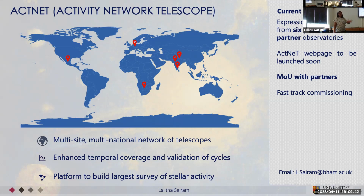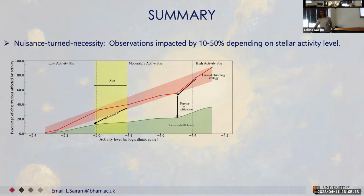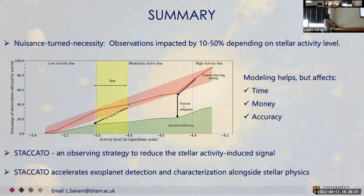Currently there are about 6 partners, and there are 2 more that I am trying to negotiate how much time per semester and things like that. So currently working towards fast-track commissioning of this network. If you know any telescope, or anyone who might be interested in being part of ACtNet, working towards building a legacy of activity cycles, please spread the word. So with that, I'll conclude my talk.